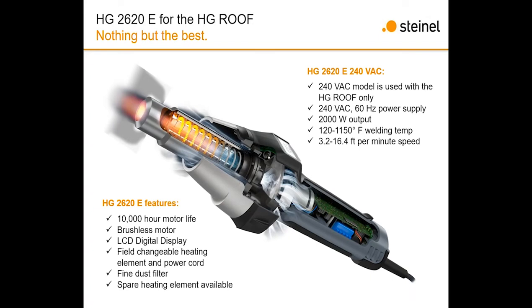The unit is 240 volt, and this is the gun that you saw there on the robot. Again, 120 to 1150 Fahrenheit. You can adjust that temperature in CFM, so you're getting full control with this unit. The robot will get up to 16 feet per minute. We also have some other features here. We have a fine particle dust filter as well. These can actually be taken off, self-cleaned, and put back on in case there's any debris buildup and that sort of thing. So you're saving the life of the motor.